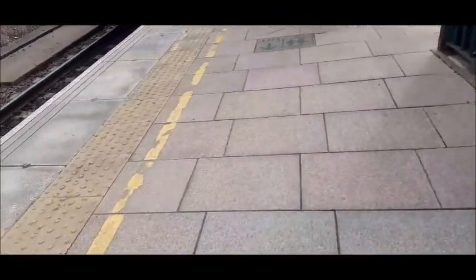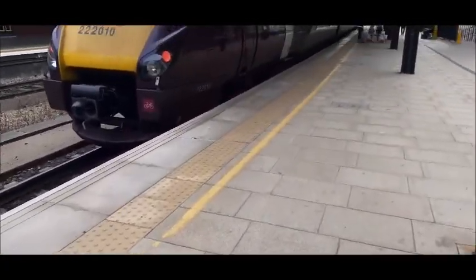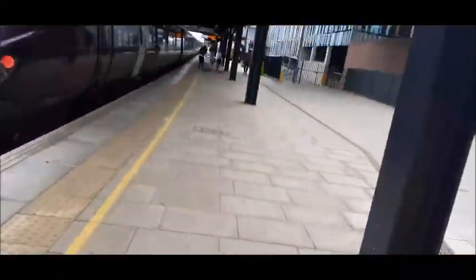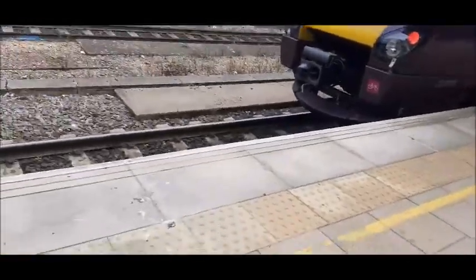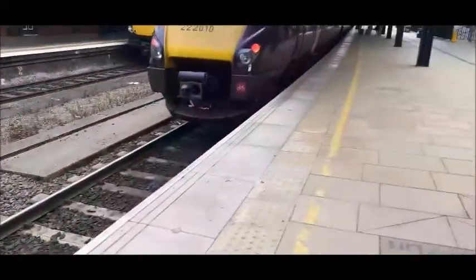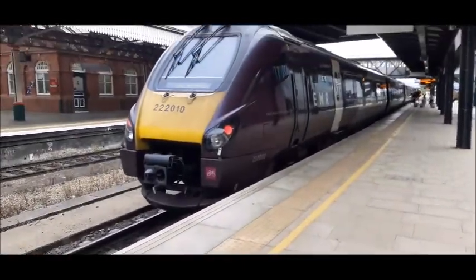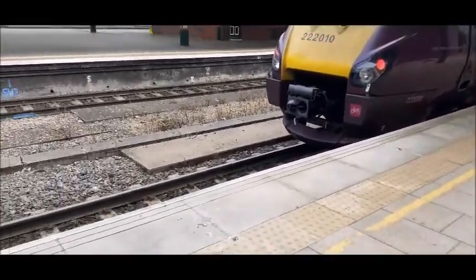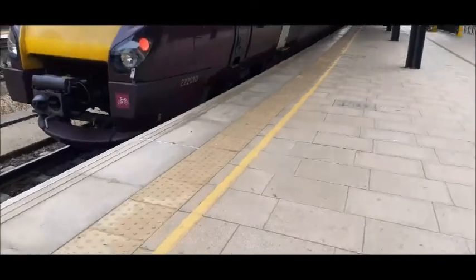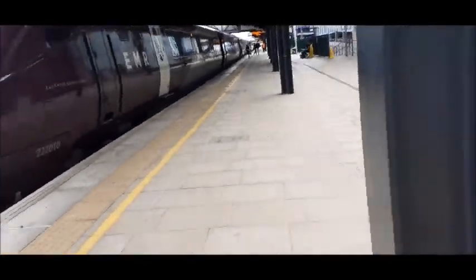And now we have no HSTs anymore, so these effectively replace HST services, if you like, even though they operated with them. But it's on the timings and stuff as well. They replaced the services, and they now provide the dominant force of the intercity fleet, along with the 180s. Well, I say along with, I suppose these dominate, given the 180s' history of technical difficulties, I think.